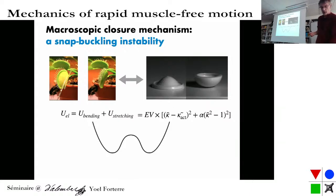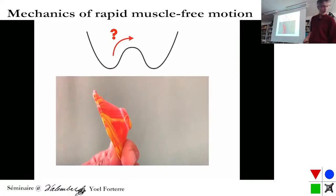But what we also all know about snap buckling instability is that it's usually, or not always, but some of the states are metastable, which means that if you are stuck there, you will have no spontaneous motion. This is a toy you all know, the snapping shell. I reverse it, nothing happens, right? It's in a metastable trough, and in order to snap it, I have to apply, for instance, an external force, and then it snaps, right?